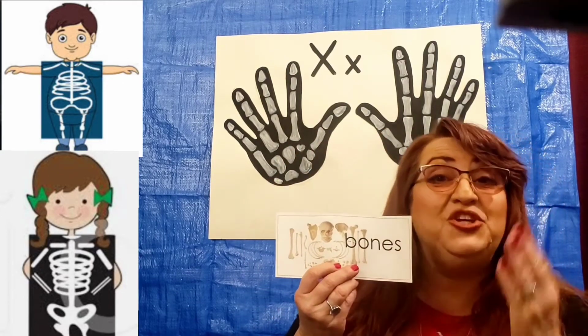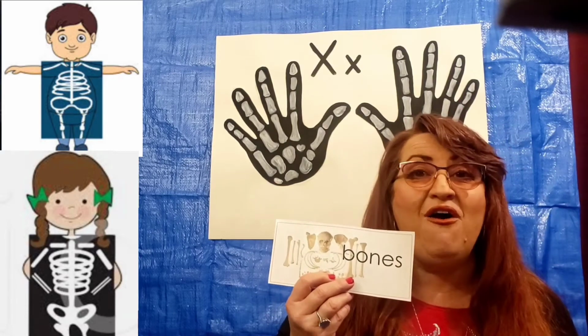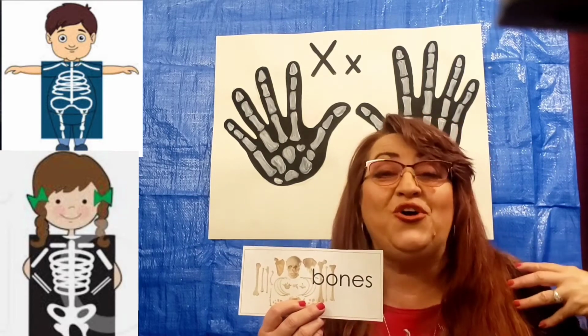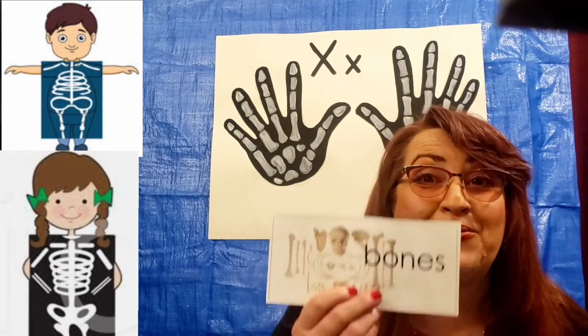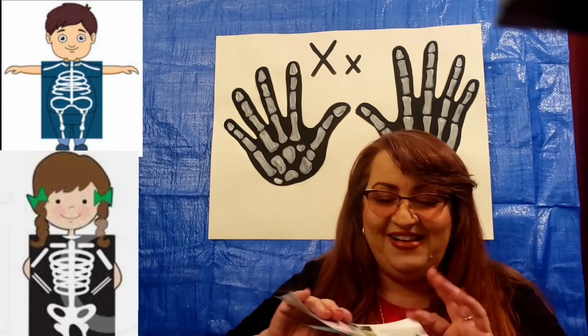Bones. Do you have bones? You sure do. You have them all over, even in your fingers, even on your shoulders, your legs, your hips, and your toes. What's our next vocabulary word?